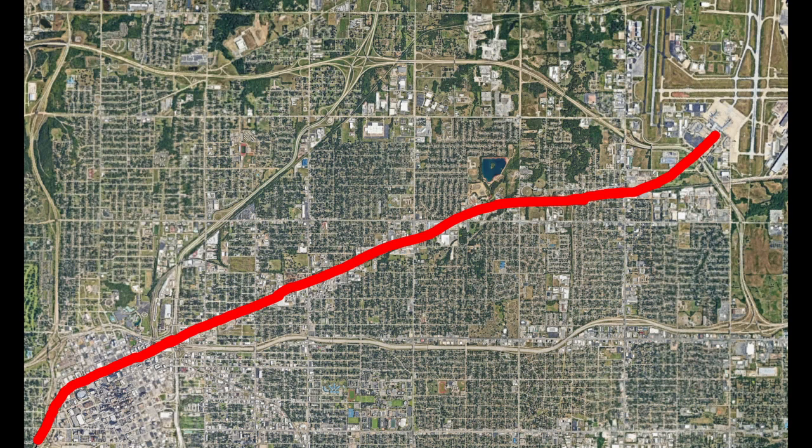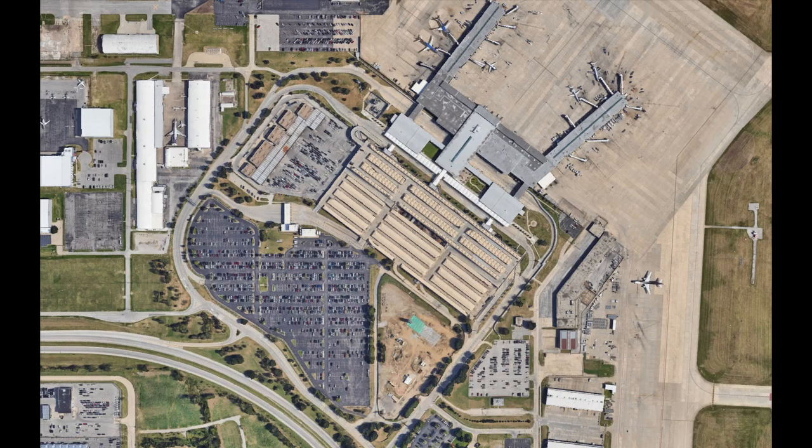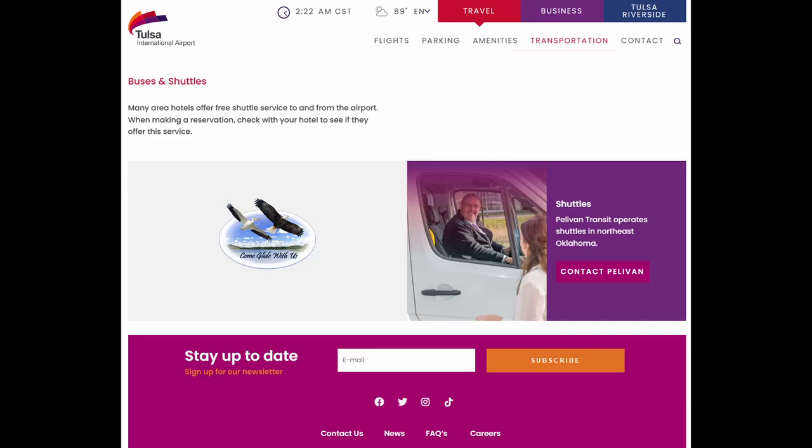Taking a track separated from the freight, it will continue along until North Sheridan Road, where it will go via flyover to Tulsa International Airport, on lands currently served by this gigantic car rental facility. It's bigger than the airport terminal building itself. Tulsa International is, of course, not Oklahoma's busiest airport. That would be Will Rogers.